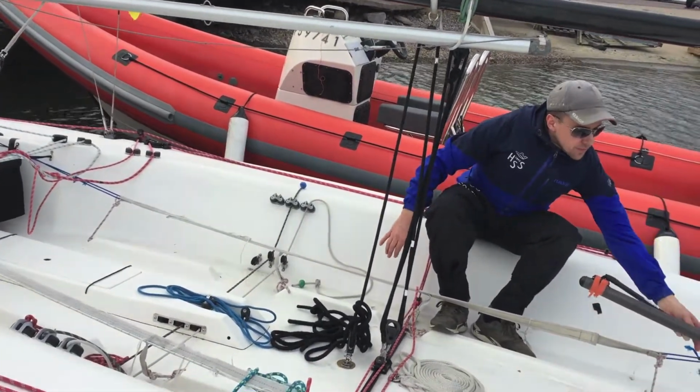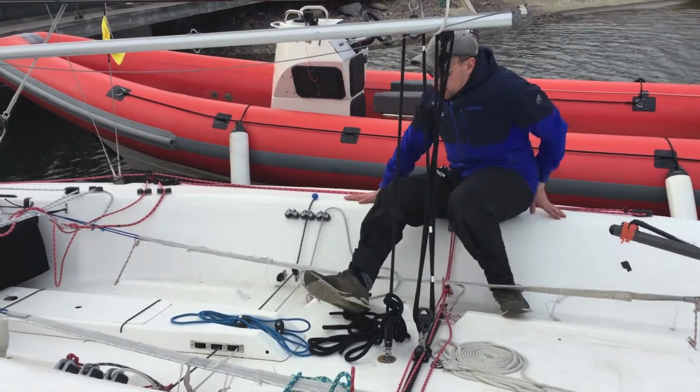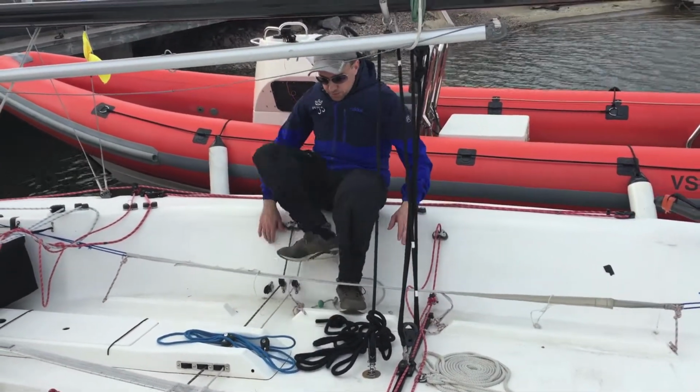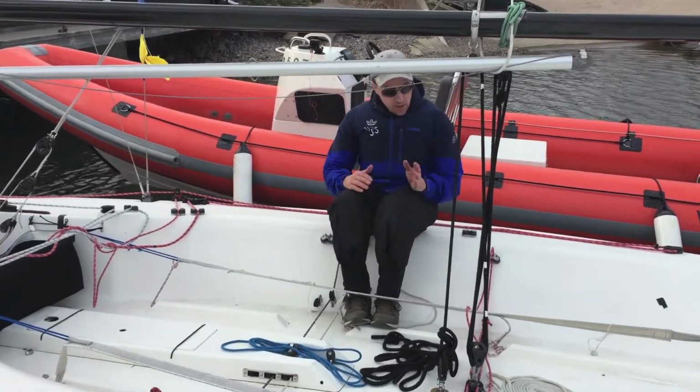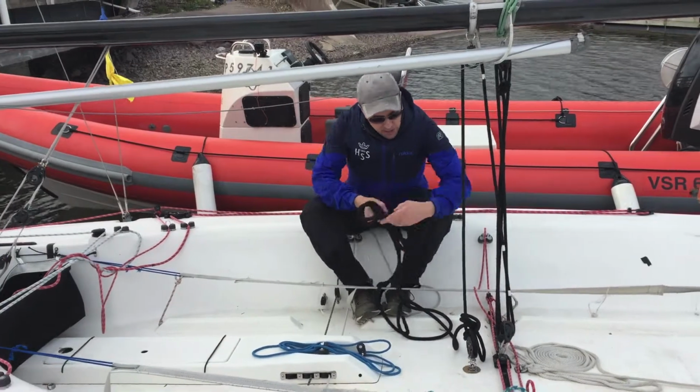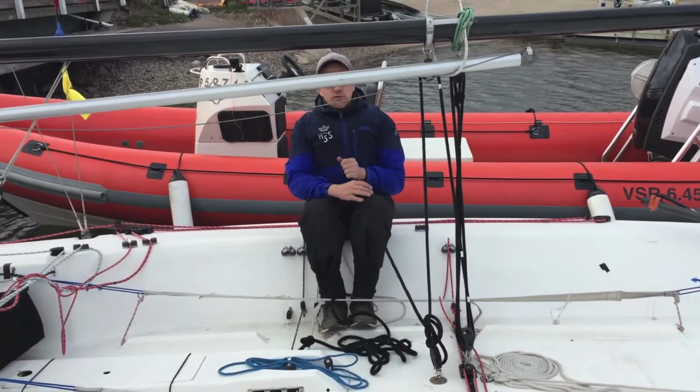Okay. Next, middle position on the boat. Main trimmer. Main task is to control the position of the main.